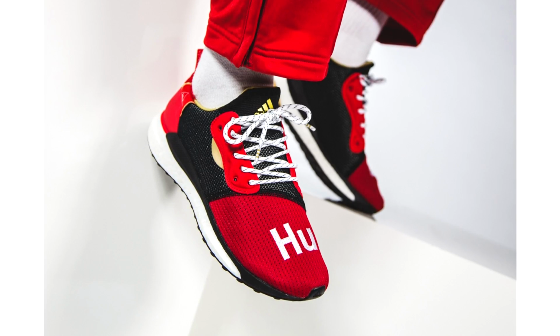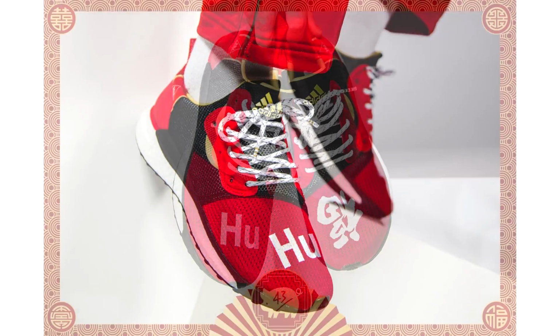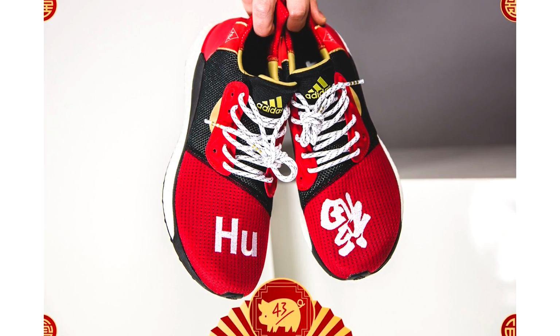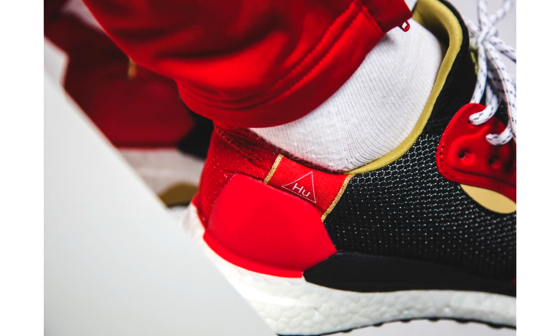But starting off with the first honorable mention, it is a sneaker I don't have in my collection right now. It is the Pharrell Solar Hue Chinese New Year for 2019. These red sneakers pop, man. These really pop, and I know they're not as hyped as the NMD silhouettes that always come out with Pharrell, but the Solar Hue is definitely a sneaker that should be on your radar.